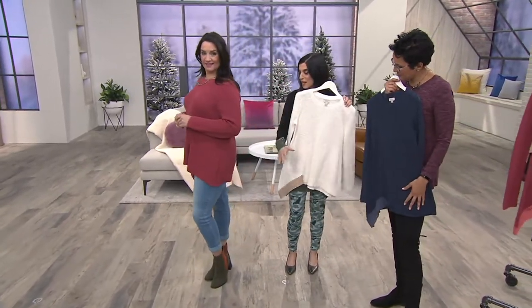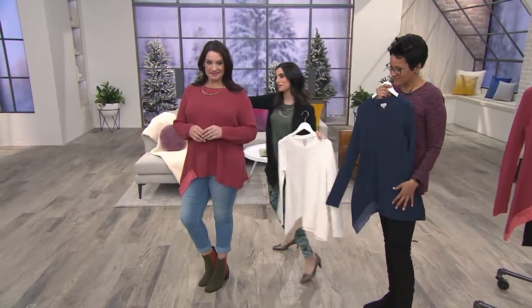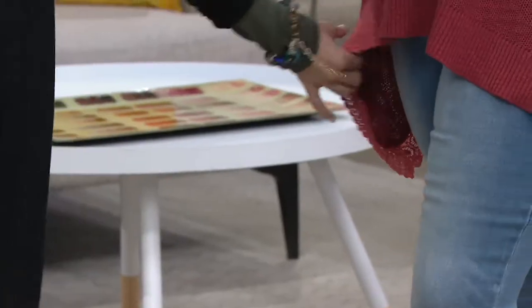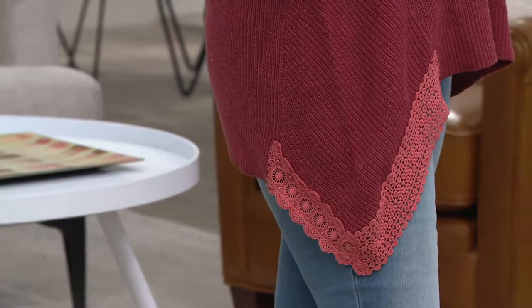Works on both of us because you get the coverage, but also check it out. That one goes down just on the one side. I'll come over here. And isn't that fabulous? It's just that one little detail gives you that little bit of extra length. So it really does work on all of our figures.